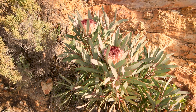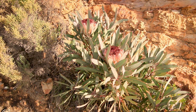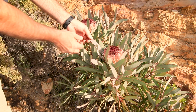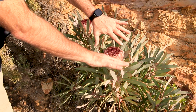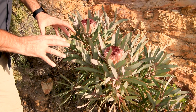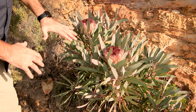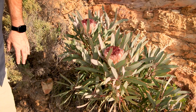Now this specific protea is the sugar bush protea. All sugar bushes are sort of nectar-bearing proteas. And this specific one is the Protea laurifolia, or we call it the strap-leaf protea. Also a bearded protea. They are very waxy and hard, so it can retain moisture.